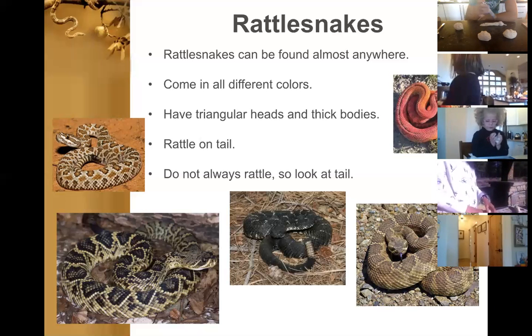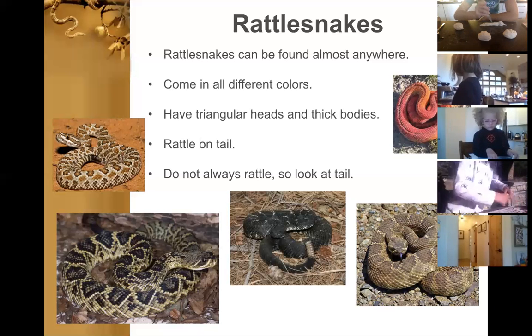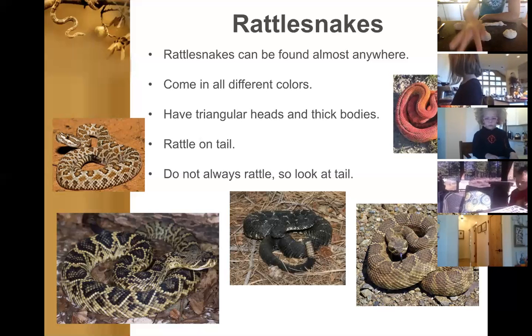So next is, put it out in the sun to dry. The great thing about this recipe is you don't need an oven for it to dry. You can just put it out in the sun and then it'll dry.